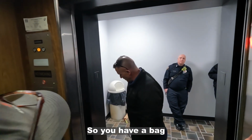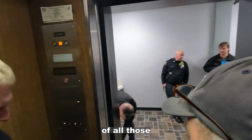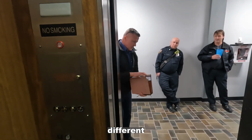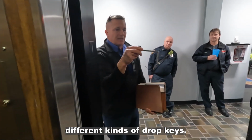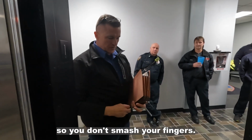Now, you have a bag full of different shapes, and I brought some examples of all those. You know, there's different kinds of drop keys. This one's got a finger guard on it so you don't smash your fingers, hopefully.